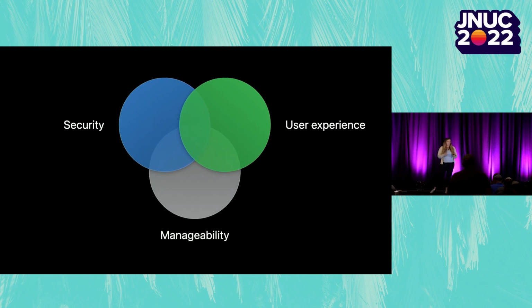So for enterprise and education customers, we take this one step further. In addition to security and user experience, we also want to make sure we're always considering management, IT, and security teams' needs as well.